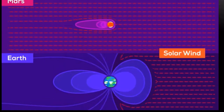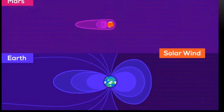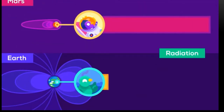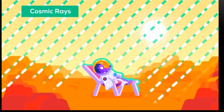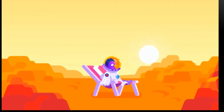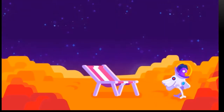Without an extensive magnetosphere or a dense atmosphere, half of all radiation coming from space reaches the ground. A person on the surface would be subjected to 50 times the radiation that they would be on Earth. 3 years on the surface of Mars exceeds the radiation dose limits imposed on NASA astronauts for their entire career. This increases cancer risks significantly.